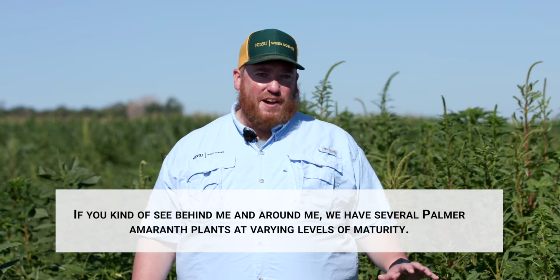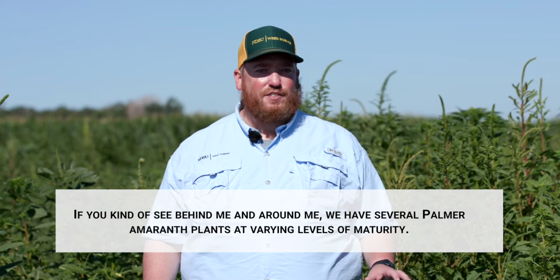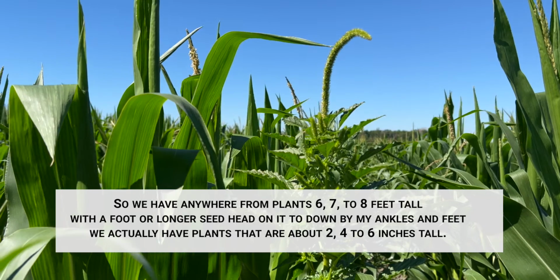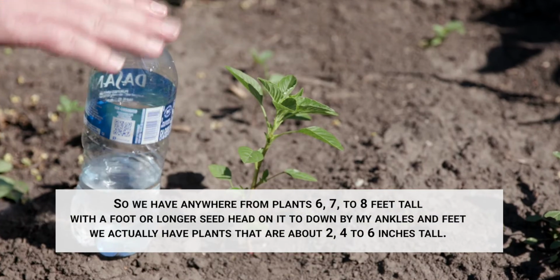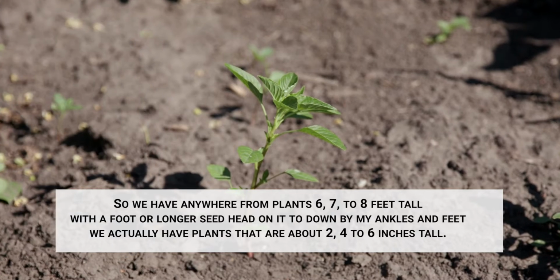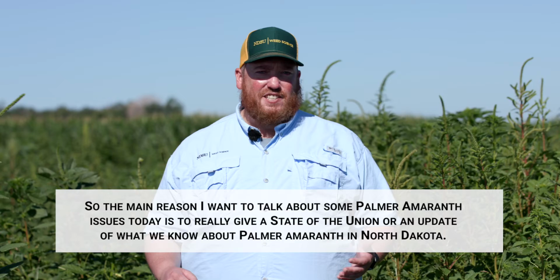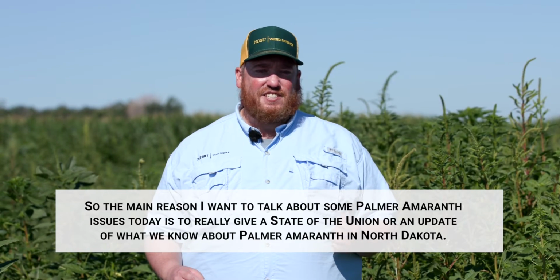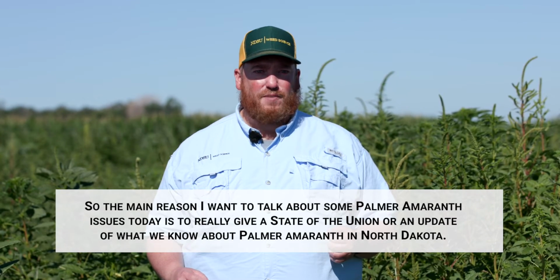If you look behind me and around me, we have several Palmer amaranth plants at varying levels of maturity. We have plants 6, 7, 8 feet tall with a foot or longer seed head on it, and down by my ankles and feet, we have plants that are about 4 to 6 inches tall. The main reason I want to talk about Palmer amaranth today is to give a state of the union, or an update, of what we know about Palmer amaranth in North Dakota.